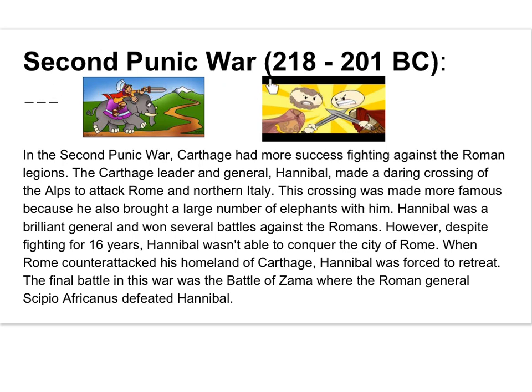Second Punic War, 218 to 201 BC. In the Second Punic War, Carthage was more successful fighting against the Roman legions. The Carthage leader and general Hannibal made a daring cross of the Alps to attack Rome and northern Italy. This crossing was made more famous because he also brought a large number of elephants with him. Hannibal was a brilliant general who won several battles against the Romans.